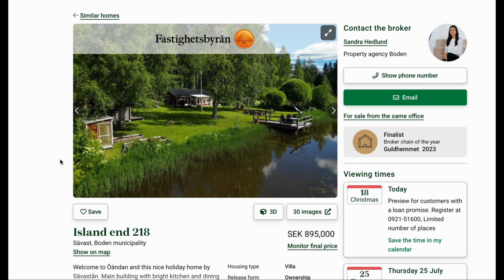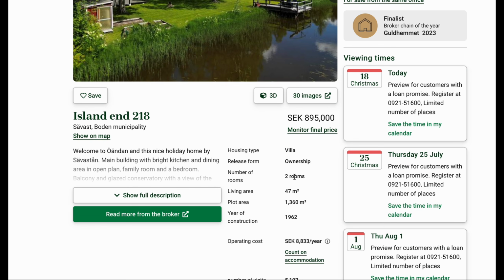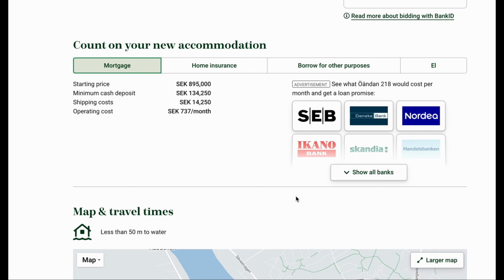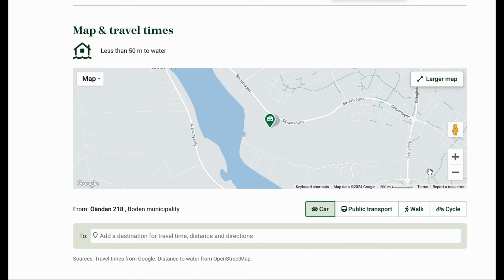Here we have one for 895,000 Swedish krona, which is around 90,000 US dollars. And what I like here already is it's by a lake. You have direct access from your property to a lake, which is pretty cool. You also have just 2 rooms, so it's a little bit small as well. 1962 is the year of construction, but you have a lot of plot area. So it depends what you're looking for. Maybe if you have a big family, this is not the house for you.